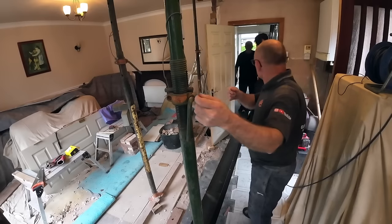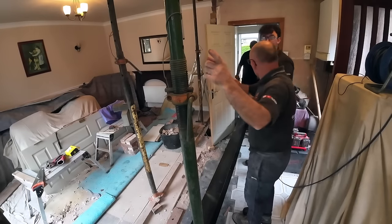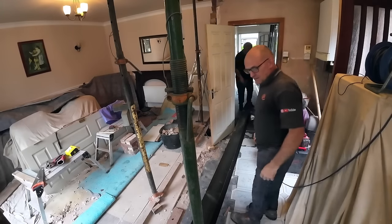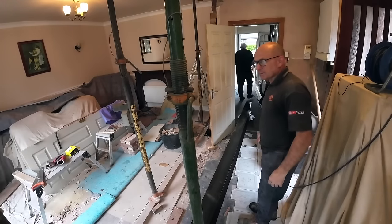Put it up onto the trestle. Right. Yeah, we're going to put it up into that corner now. Okay. And then we're going to get a trestle underneath it. As long as the trestle doesn't fall over.